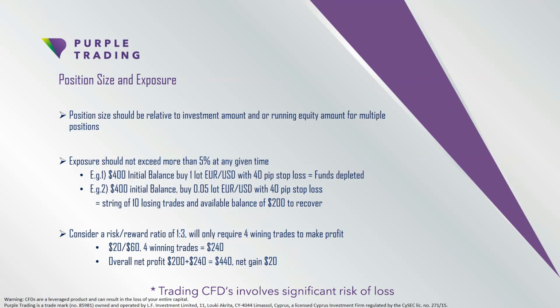So if we consider the following, if we have a $400 initial balance and buy one lot, it's $10 again per pip or per point, with a 40 pip stop loss. We're definitely overexposing ourselves because 40 multiplied by $10 is 400, and if the trade goes against us, then all the funds will be depleted. So the exposure is too high. One lot exposure is too high for a $400 account.